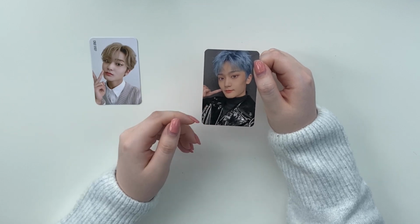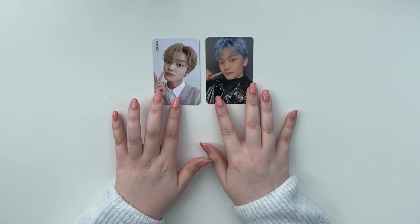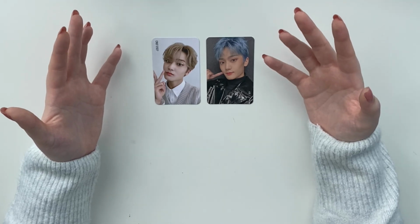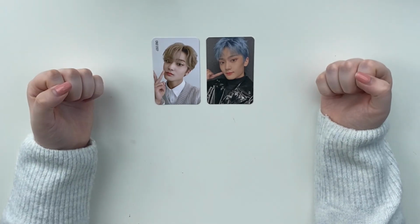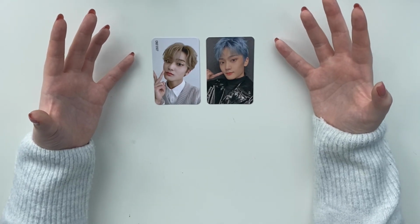I can't believe how much he has grown since debut era, but you can really see it in these 2 photo cards, and I'm so happy to be collecting Taeyang. I'm very, very grateful for him. He's just such a little bundle of joy. And yeah, these are my 2 favorite cards from Taeyang.